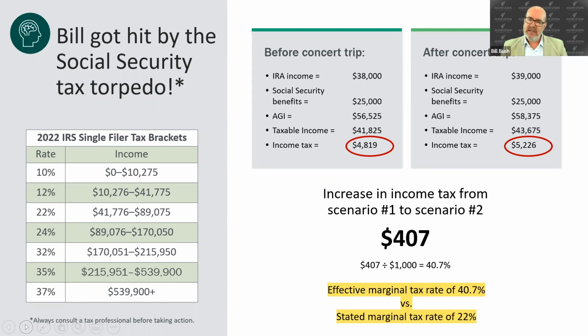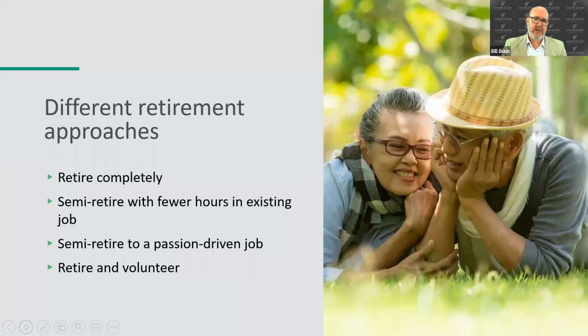It can impact single filers and married couples with even fairly modest income during any stage of retirement. It's one reason planning taxes in retirement is important. All right, so let's take a look at another aspect of Social Security and taxation and how people approach retirement. Now, during the go-go years, that early year, right, some people retire altogether, but other people enter into kind of that semi-retirement.